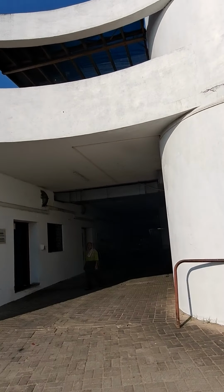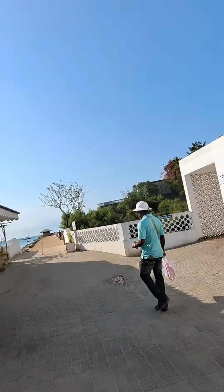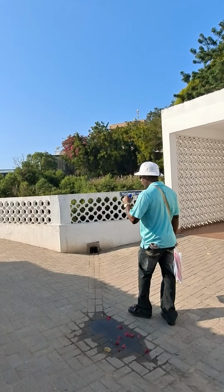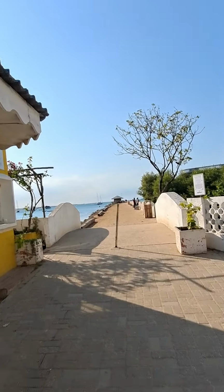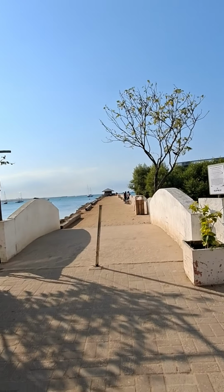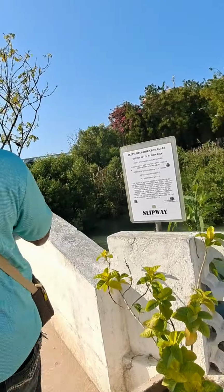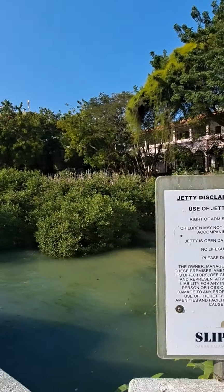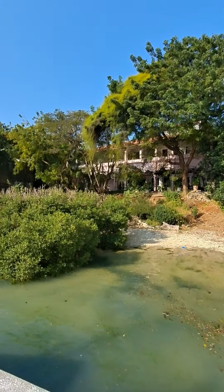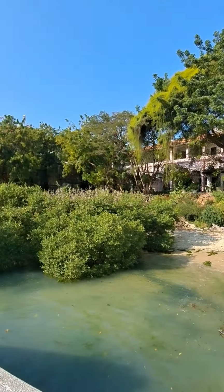These are the workers doing their thing. And of course, there's Claude in his safari hat. And we're just walking. We don't know where we're going. It's called the Slipway. I don't know why it's called the Slipway, but I guess. Oh, look over here, Claude. Oh, wow. This is awesome. This is just too pretty.